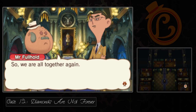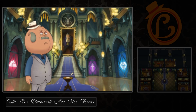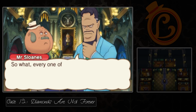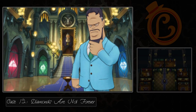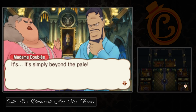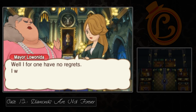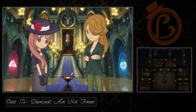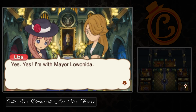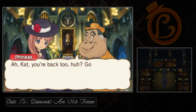So, we are all together again. In other words, we all failed. So what? Every one of us has to give up our fortunes, every last penny. It is simply beyond the pale. Well, I, for one, have no regrets. I went into this with my eyes open, after all. Yes. I'm with Mayor Loanida. Ah, Kat, you're back too, huh? Good.